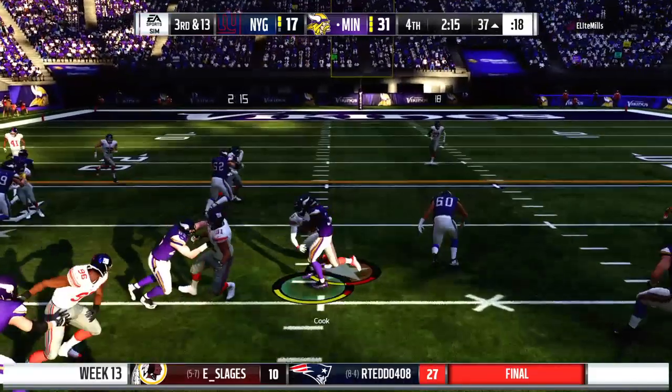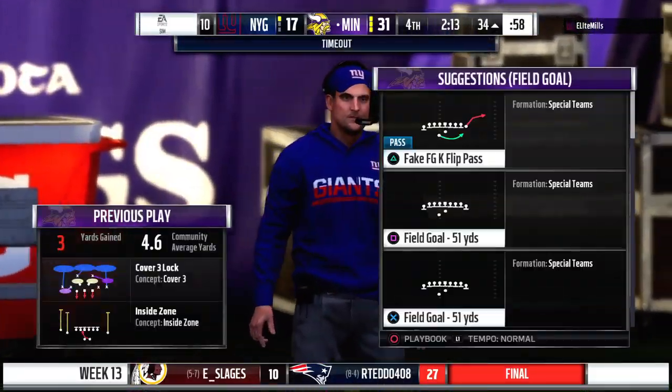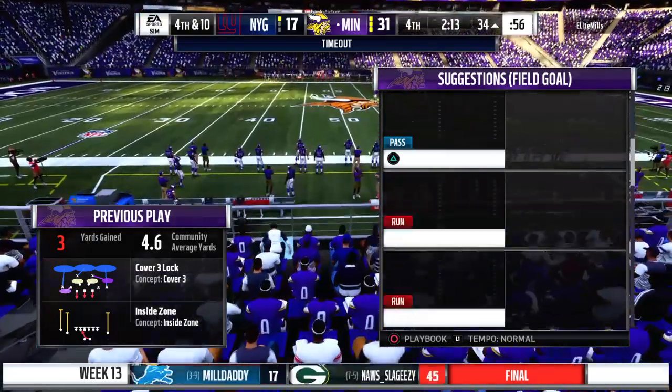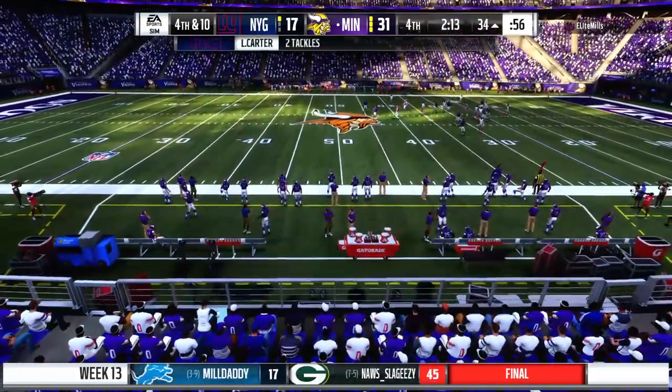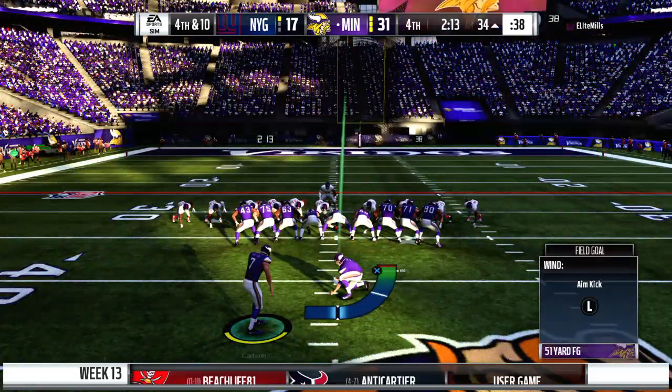They'll run it now out of the gun. And he'll be taken down at the 34. And his defense here going to burn their second timeout. But you can also factor in another timeout that they'll get when the clock stops at the 2-minute warning.